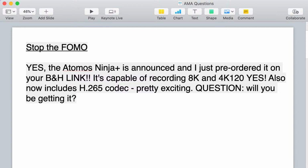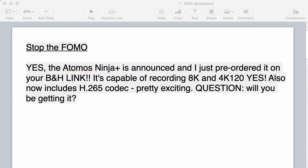He goes on to say it's capable of recording 8K and 4K 120. Yes! Also, it now includes H.265 codec. Pretty exciting. Question, will you be getting it? Well, that's a big question, isn't it? Okay, so now how to get back to OBS here. A definite maybe. I don't have a justification at this point, based on what I know about it, to spend $1,400 US on the Ninja 5 Plus.